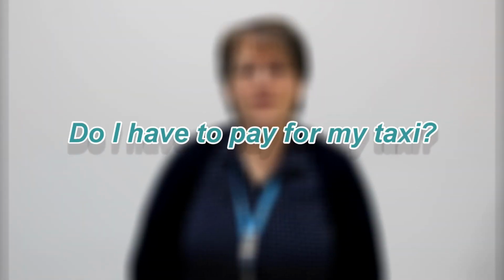Do I have to pay for my taxi? No, all transport is arranged on our account. Can I drive? If you decide to drive, we will provide a complimentary parking pass. Parking can be difficult by lunchtime, so we suggest you let us arrange a taxi for you. Should I let you know if I have specific dietary requirements? Please do let us know if you have any allergies or specific requests.